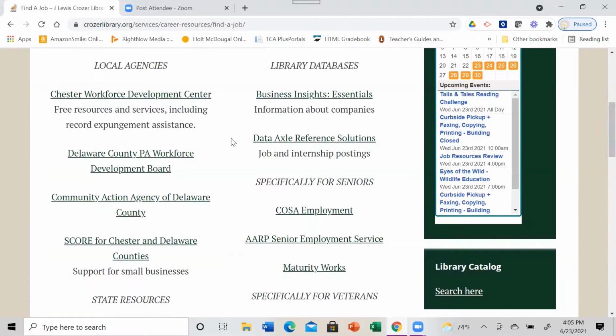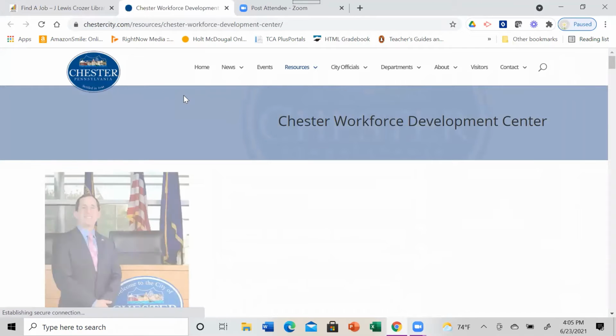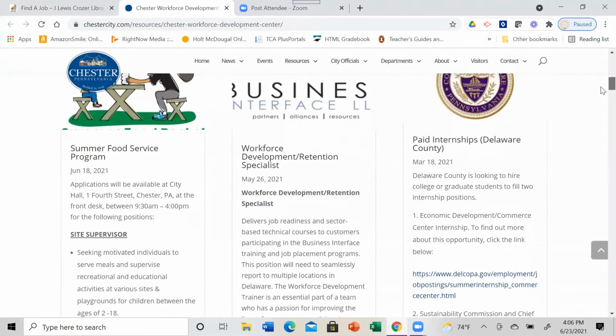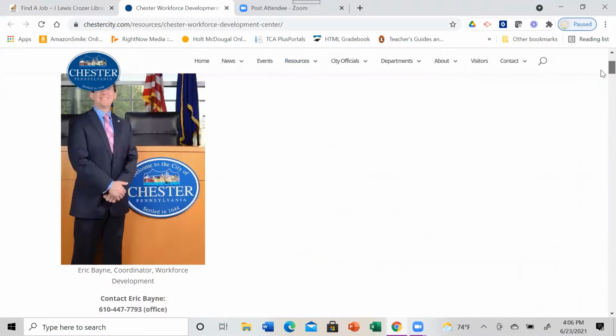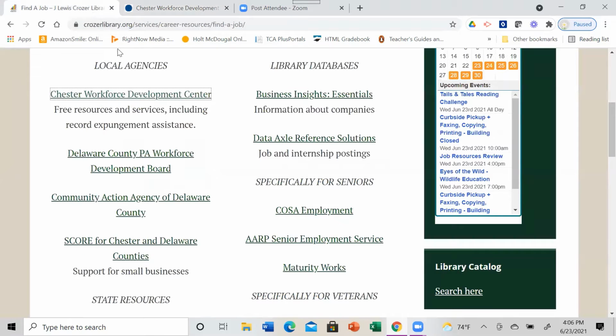If you are living in the city of Chester, then you may already know that we do have a workforce development center as part of our city government. Eric Bain is the director. They always post open jobs here on this site. But these folks in this office are available to help you in lots of different ways. And there's the contact information for Eric Bain. So you might want to start with the Chester Workforce Development Center.